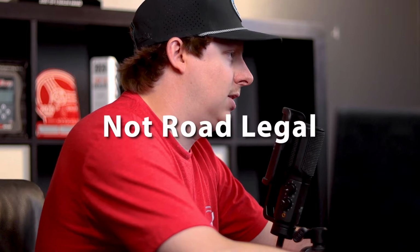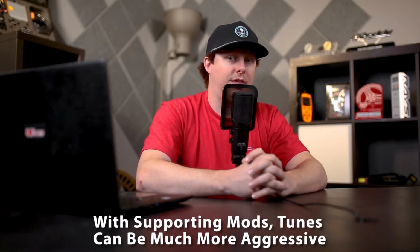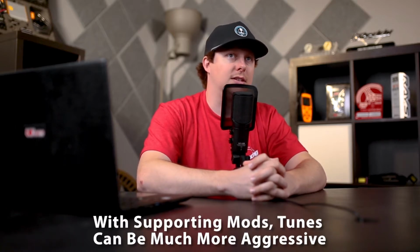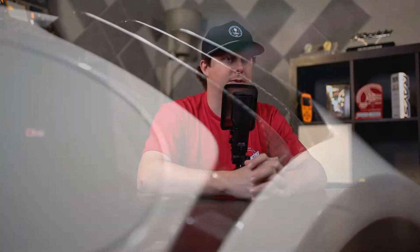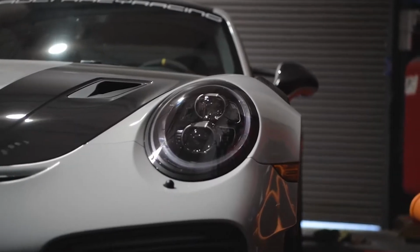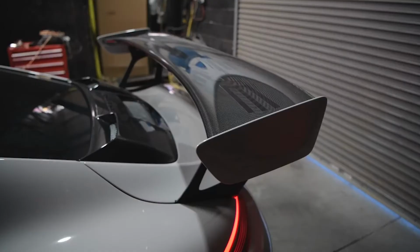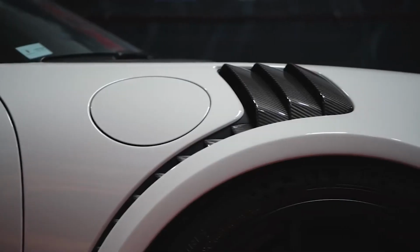In regard to full motorsport applications, something that's not going to be a DOT daily driven street car, we can provide full bolt-on tuning. This is going to require downpipes, intercoolers, throttle body, basically every bolt-on that's going to optimize performance. With these supporting mods, we can make the tuning more aggressive, with higher boost levels and more aggressive timing. This is basically going to provide the maximum on the stock fuel system. So this is a great option for guys that are weekend warriors going to roll race events, track days, things like that.